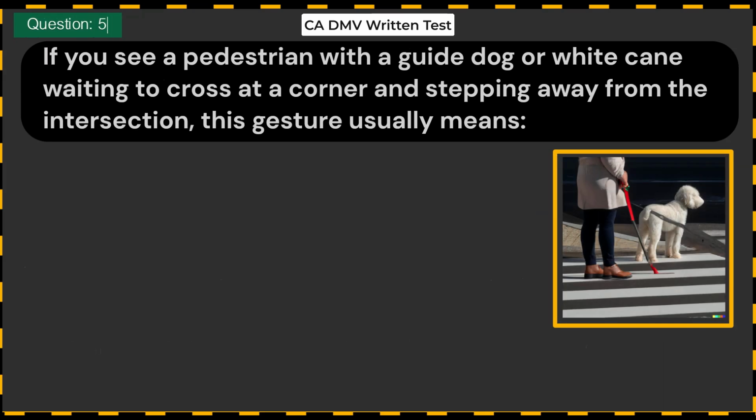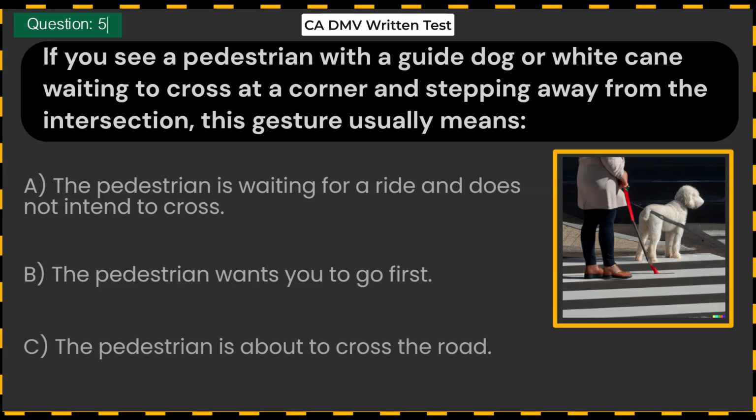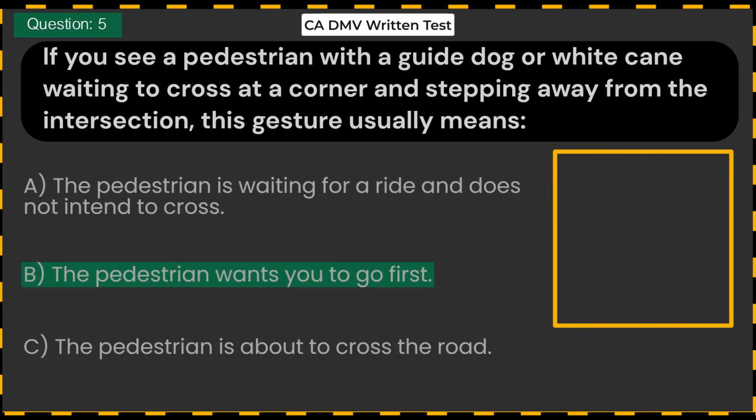If you see a pedestrian with a guide dog or white cane waiting to cross at a corner and stepping away from the intersection, this gesture usually means: A. The pedestrian is waiting for a ride and does not intend to cross. B. The pedestrian wants you to go first. C. The pedestrian is about to cross the road. Answer B. The pedestrian wants you to go first.